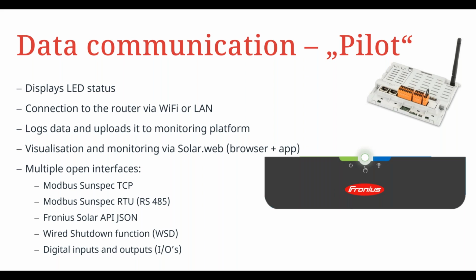If you don't want to send the data to Fronius and want to send it to some destination other than Fronius, you could use the push service. We've also got the API. Outside of that, we've also got Modbus TCP and Modbus RTU.